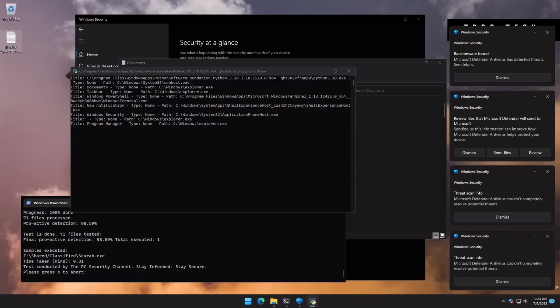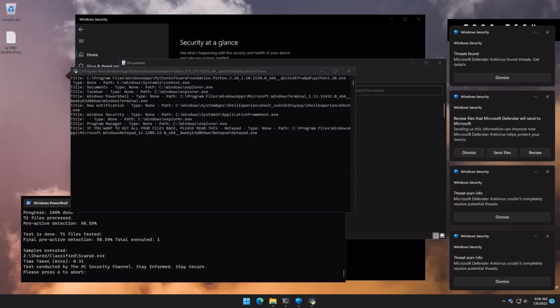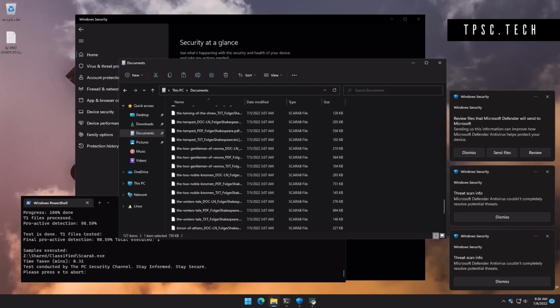Now we actually have a ransom note showing up on the desktop, interestingly. So even though in theory, Windows Defender should be detecting all of these samples, if we take a look at our documents, they are actually encrypted by Scarab. And this is on Windows 11 with Windows Defender fully turned on, enabled. So that's a pretty big surprise as far as I'm concerned.